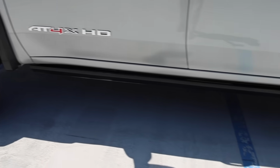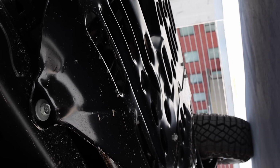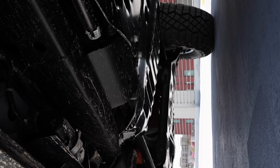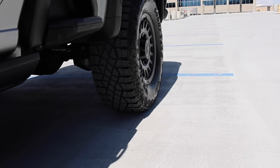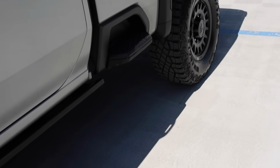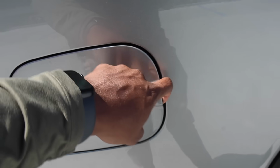Power deployable running boards come standard. And let's see if we can see more skid plates. Oh yeah, so there is one for the transfer case. It's stamped. And the one further up there, that is for transmission, as I said. They don't give you one for the fuel tank or the rear diff, but that rear diff is pretty overbuilt, so they don't really have to give you a skid plate. 36-gallon fuel tank.